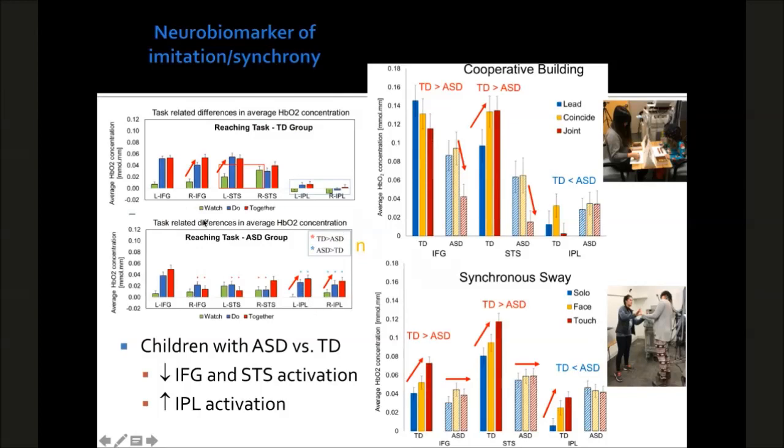Another trend we see is that as the task becomes more complex, so as you move versus observe, or as you move with someone else, you tend to have some scaling in activation. You see this also in, this was one example, reaching is one example. You see similar patterns in cooperative building. You also see it in synchronous sway. So here's an example of typical versus children with autism for building. You're seeing the solid lines tend to scale up. The solid lines are typically developing children. The hashed lines, as the task becomes more complex and more social demands are put on the child, there is less activation. So they seem to shut down, sort of.